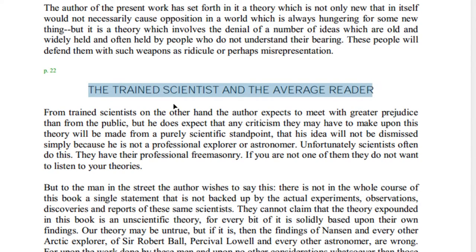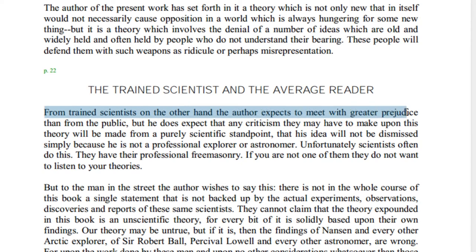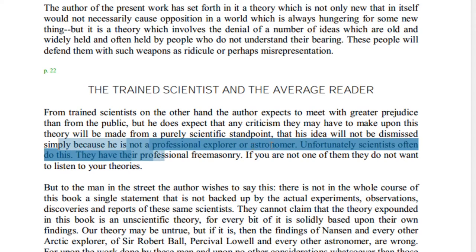The trained scientists and the average reader. From trained scientists, on the other hand, the author expects to meet with greater prejudice than from the public, but he does expect that any criticism they may have to make upon his theory will be made from a purely scientific standpoint, that his idea will not be dismissed simply because he's not a professional explorer or astronomer.